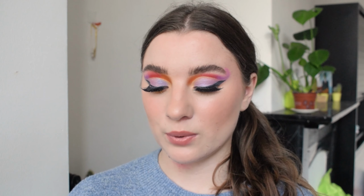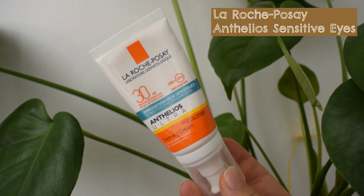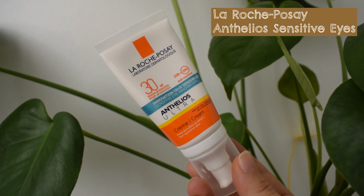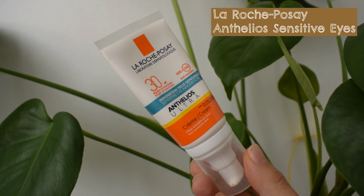Now I want to continue with skincare, and I'm gonna start with the most important step of your skincare, sunscreen. I actually found this one, and I am a very big fan of this brand. It's Roche-Posay, and this is the Anthelios Ultra Cream for sensitive eyes and sun-sensitive skin.